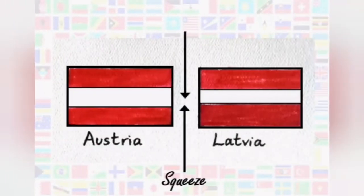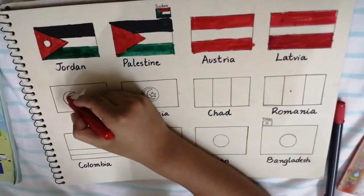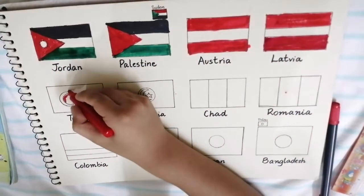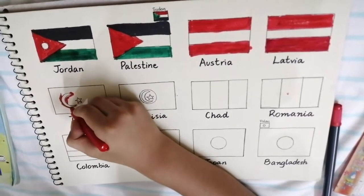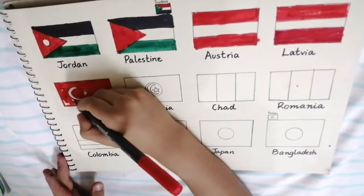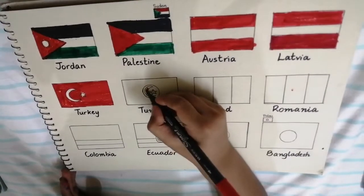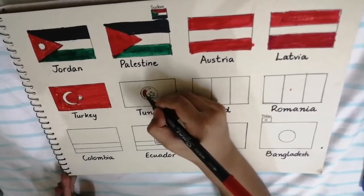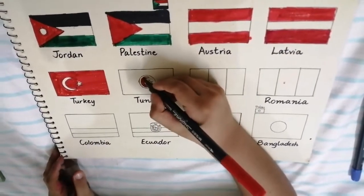Now I am telling Turkey and Tunisia. Here you can see that they both have a crescent and star. The only difference in Tunisia's crescent and star is in the frame. The red color in Turkey's flag was adopted from the imperial standard color of the Ottomans. The crescent and star in both flags are symbols of the religious belief of the Turkish people.